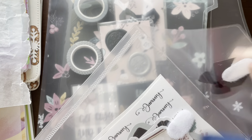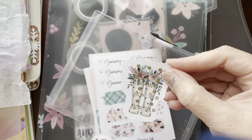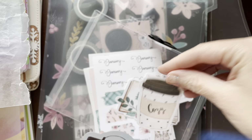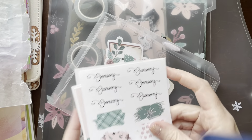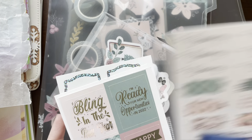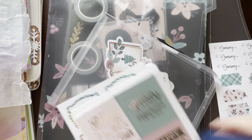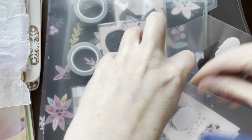Then this little Velcro folder is like this. And so you have your die cuts. These cute little boots, and they're foiled. Again, everything matches the kit and the paper. That's a little planner, a floral, cozy winter, and this cute little snowman. And then the January words and some swooshes. Bling in the new year. So these are foiled. I'm ready for new opportunities. Happy new year. And then you've got some silver foiled overlays, I guess. All of those came in this little cute Velcro envelope here.